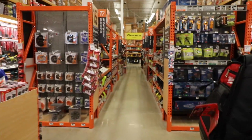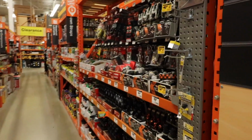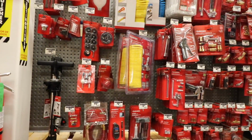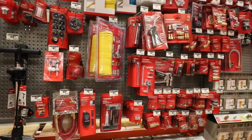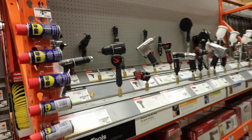So let's keep walking down a little bit and see what we got at my Home Depot. Straps. So we got strap section now. You got a complete section of air stuff. Looks like it's all Husky nowadays.